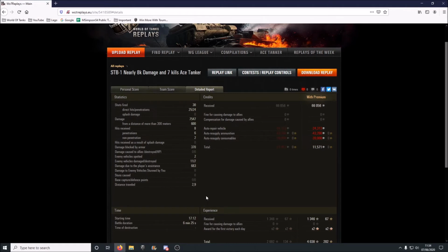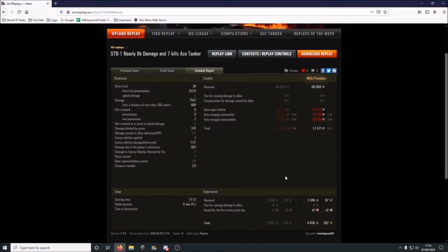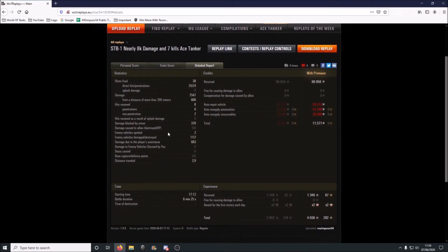You got to think as well, the STB is really mobile. I was thinking about this again after I'd stopped recording, but I went where I killed that Standard B in the SU, literally right in A0, right down to kill that WZ. Obviously killed a couple in between, but right down to K1. And the game only lasted 6 minutes, and in that time I did 7,500 damage. Just ridiculous.